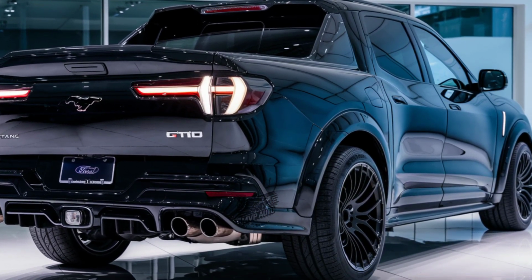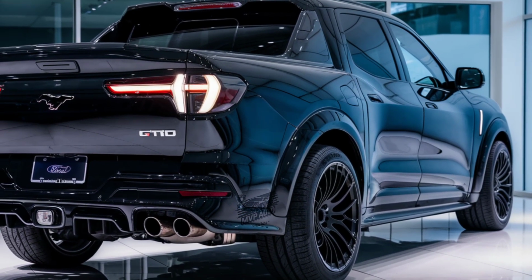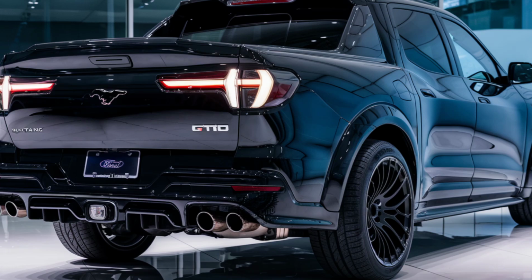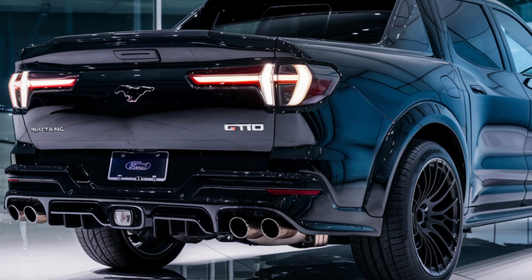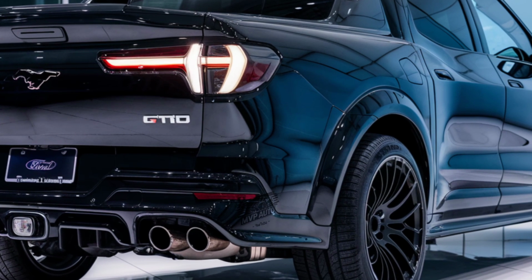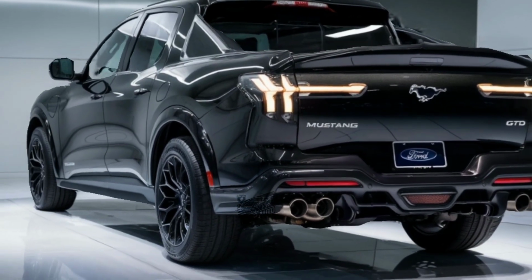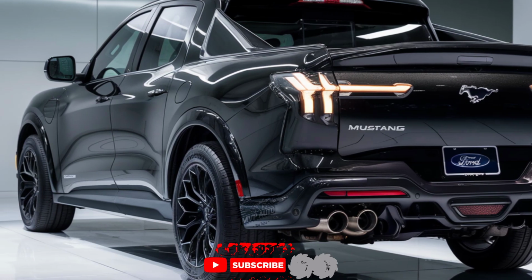The Mustang GTD packs a 5.2-liter supercharged V8, producing over 800 horsepower. Let that sink in, 800 horsepower in a street-legal Mustang. And it's paired with an advanced 8-speed dual-clutch transmission that delivers lightning-fast shifts. The GTD doesn't just have raw power, it has brains to match.